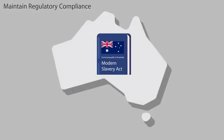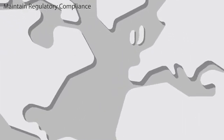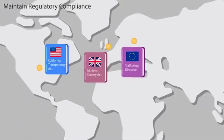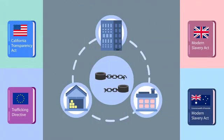Governments are making it the law that businesses take action against modern slavery, not just in Australia, but in most major markets. To operate there, managing the risk in your supply chain is becoming the price of admission.